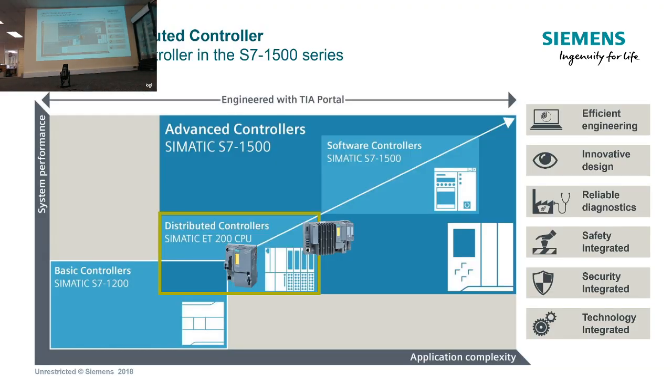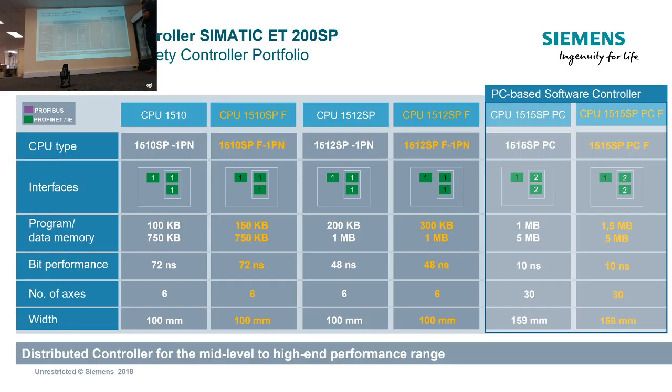As I mentioned, we have a distributed controller. This is used obviously for compact installation as well as when you want to upgrade plants. Also a cost-effective solution. We offer this in the 1510 and 1512 standard as well as a fail-safe version. So all of the previous PLCs, we also offer a fail-safe version, which means you can do integrated safety from your top controller right down to your I/O level. So we offer fail-safe I/O cards as well as fail-safe I/O devices. So you have a complete integrated safety from top to bottom.